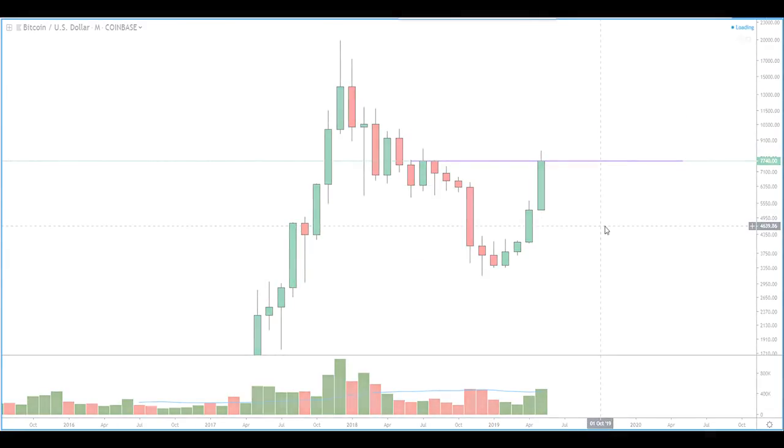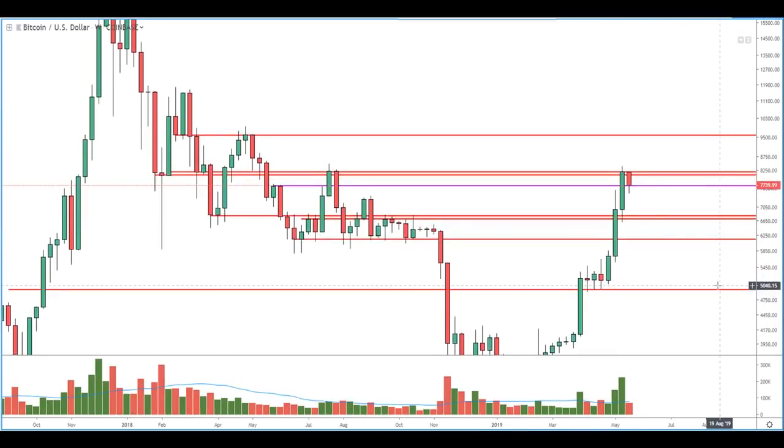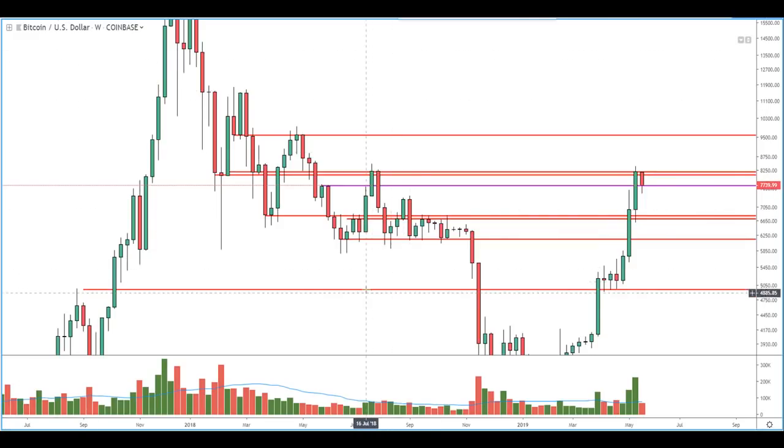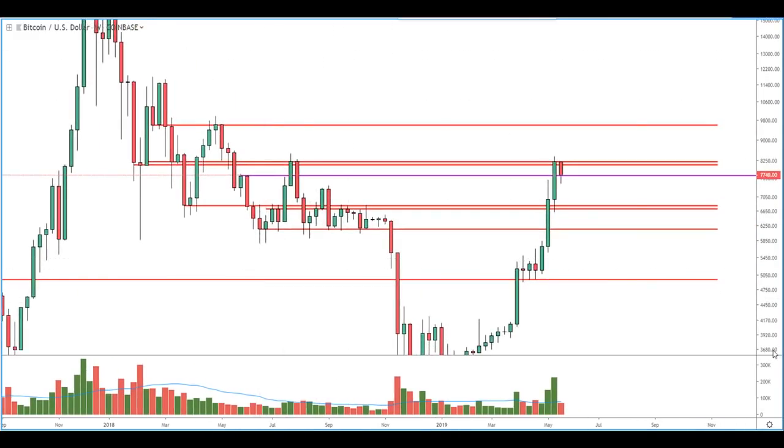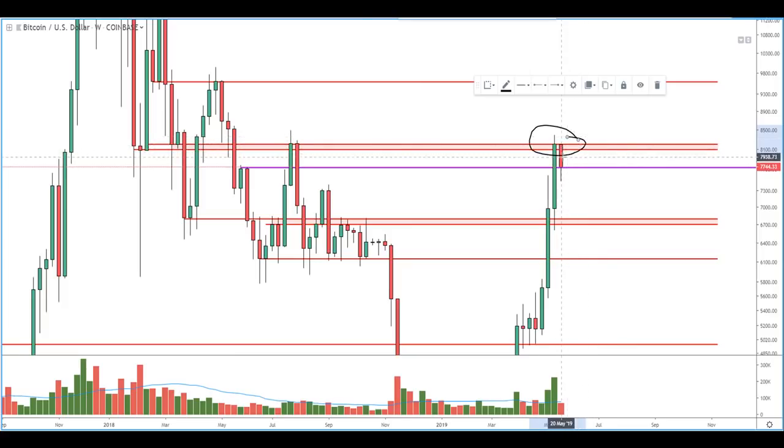When we look at the weekly chart, we get a little bit more detail. We can start to outline some support and resistance zones. Of course, the monthly candle is comprised of several weekly candles, so no surprise there. We see some overlap. Here again is the purple line that was the monthly resistance, and at the moment, the weekly chart is rejecting this resistance zone here.